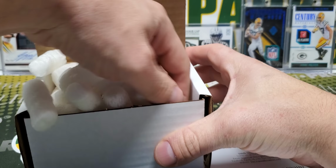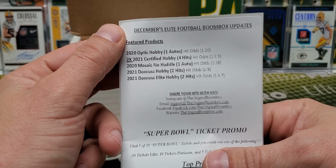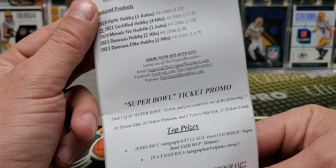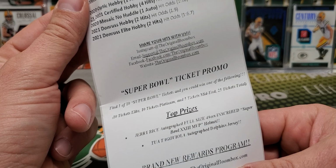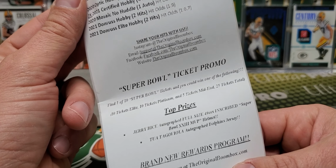So, all right, December's Elite Football Boombox updates. 2020 Optic Hobby. That's pretty sweet. Two 2021 Certified. 2020 Mosaic No Huddle. Got some Donruss and some Elite. Super Bowl ticket promo: Jerry Rice autographed full size 49ers inscribed Super Bowl 23 MVP helmet, and a Tua autographed Dolphins jersey. Sweet.